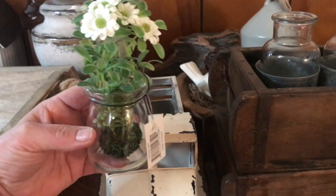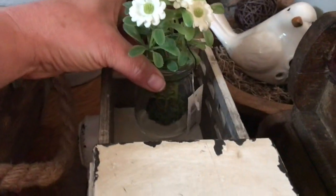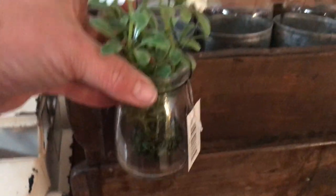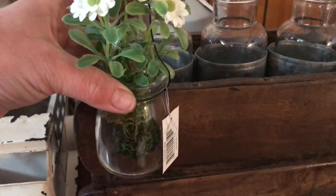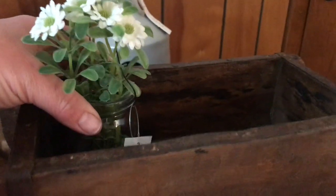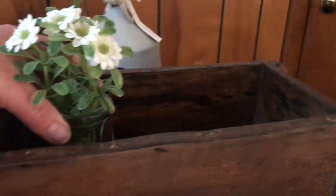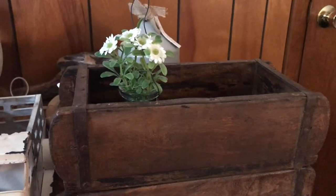And I also picked up this little jar of flowers. I thought with some moss in there, this might look cute in the back of this truck. And I also thought it might be good in here, but it almost looks too small for in here. I don't know. I think that's kind of cute in there. If she puts some moss in there, and then I thought maybe like a candle next to it would be super cute in here.